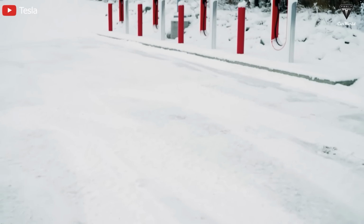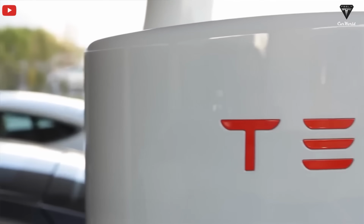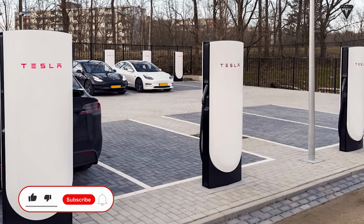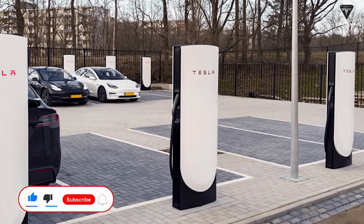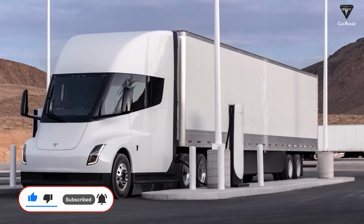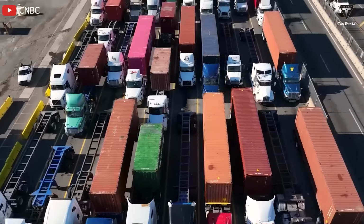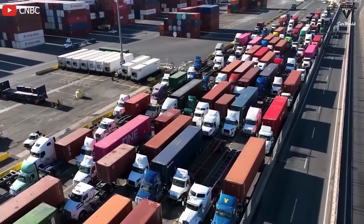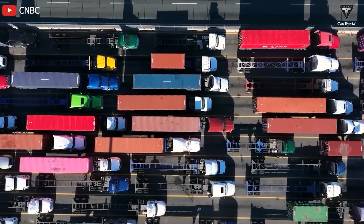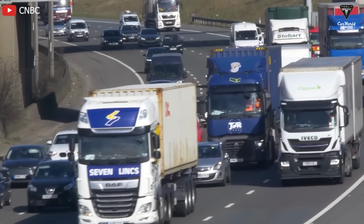The price of kilowatt hours at Tesla superchargers in Europe ranges from 13 cents at night to 40 cents during peak hours. It's worth noting that this is for superchargers and the difference in cost isn't too significant compared to the megachargers that Tesla Semi uses. Of course, trucks certainly plan their trips to avoid having to charge their vehicles during peak hours. In contrast, the average diesel fuel price for a truck drive in Europe is around 59 euro cents per kilometer, equivalent to approximately 64 US cents per kilometer, including VAT.